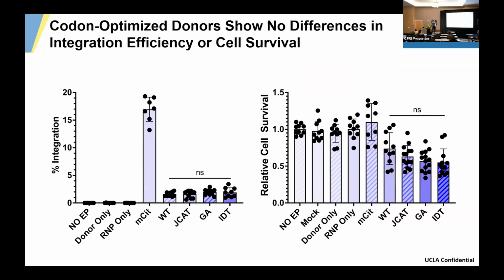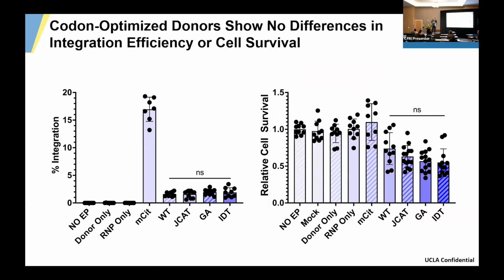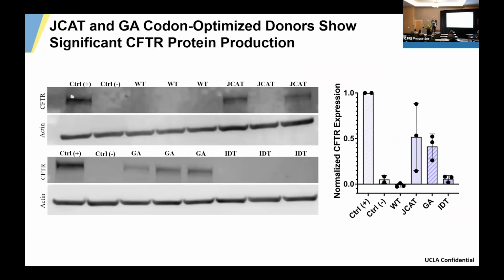Using codon optimization techniques, what they ultimately see, in their hands with electroporation, is about 1 to 3% integration of that donor template when you try and insert it using CRISPR-Cas9 RNP. But because of the codon optimization processes that they've been selecting from, they're still seeing a decent amount of CFTR protein production.